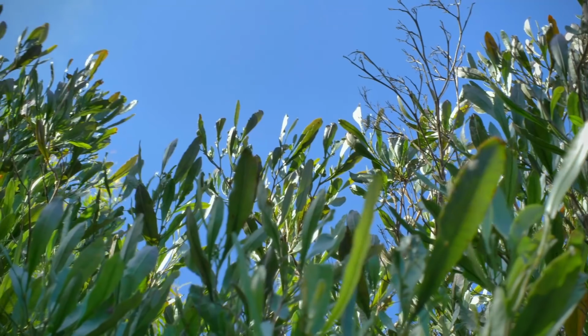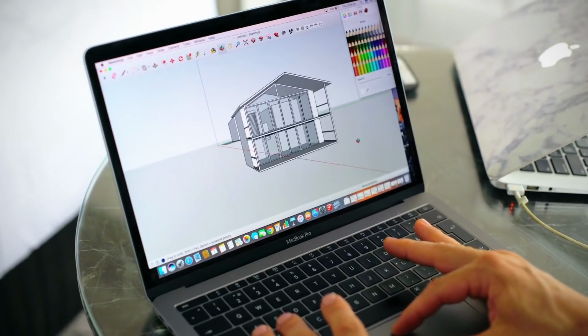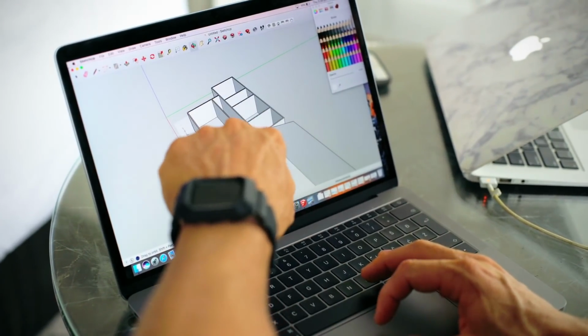The teams have the brief. Will renovation reign or rebuild prevail? It's time to get designing. When you look at this space, it's crazy to think that Norm and Jess want to bowl it down. So that's the existing part of the house.